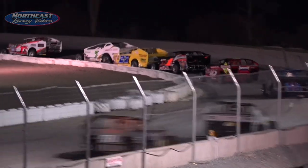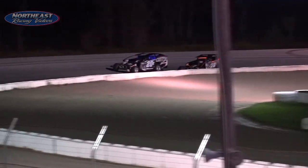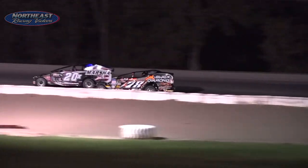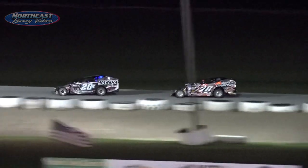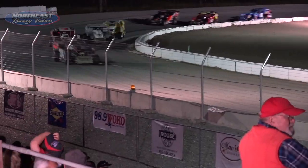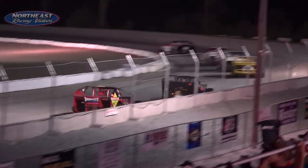Now Quinneville looks to the inside again on Stone. Stone able to pull him off of turn number two. Quinneville drives it deep into turn number three. Nothing happened. Two veterans. Stone, the heir apparent to the Stone Motors fortune. Quinneville, a service writer in one of those dealerships. Those two duking it out for the final position on the podium. Stone already with a second place finish tonight. Quinneville with a win already tonight.